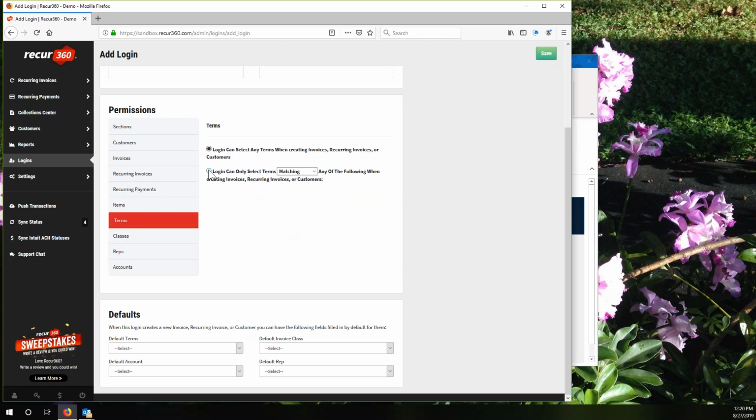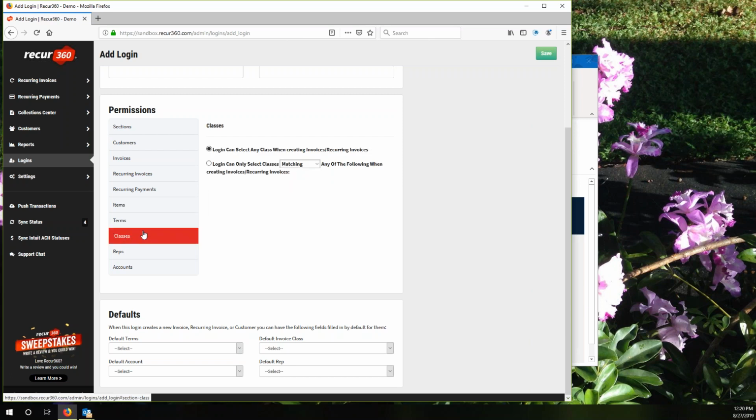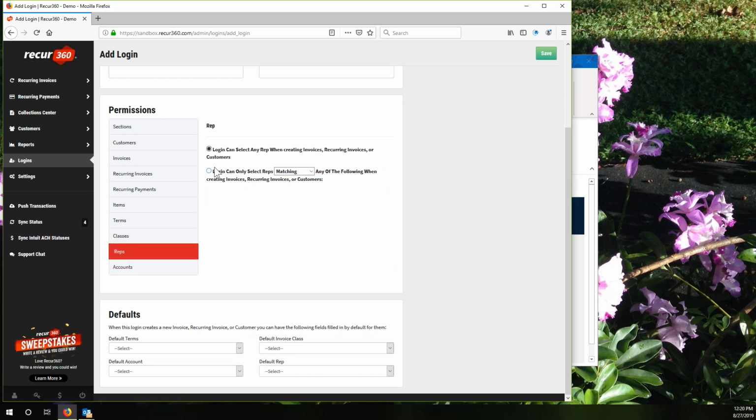I can limit which terms they can apply to a customer or apply to an invoice, as well as, since I'm connected to my QuickBooks Desktop, my classes are going to limit those things for the class level at the top invoice level or the line item level. So I can limit those here. And then sales reps as well. I can limit them from selecting certain sales reps or adding certain sales reps to invoices. Don't want them to be able to use Frank Johnson.